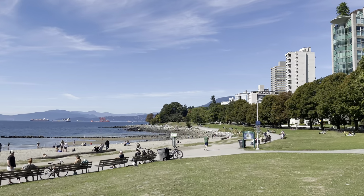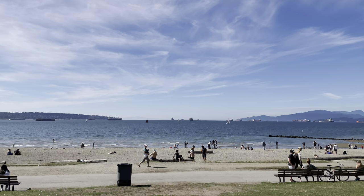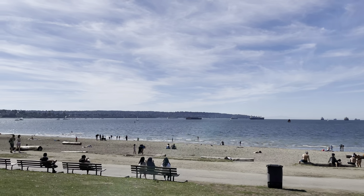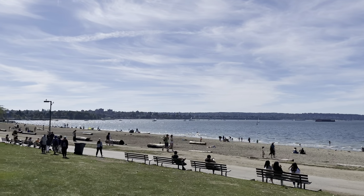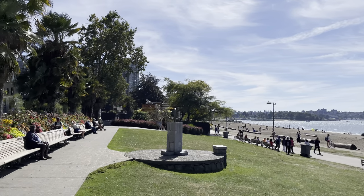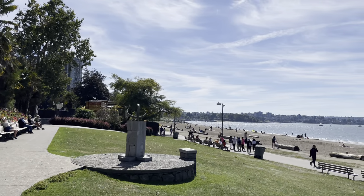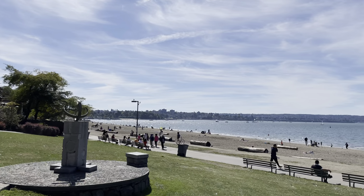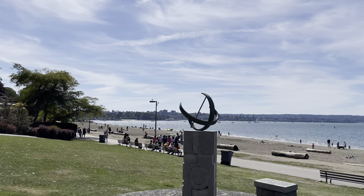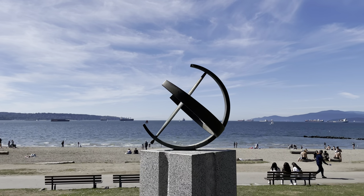There's a look there to the west. Out across the water is Bowen Island and the Sunshine Coast. And then looking there more to the south is the University of British Columbia. And turning towards West Point Grey and Kitsilano, which are other neighborhoods of Vancouver. The inlet that you can see is actually the beginning of False Creek in Vancouver. And we're gonna end today's video here at the Sundial.